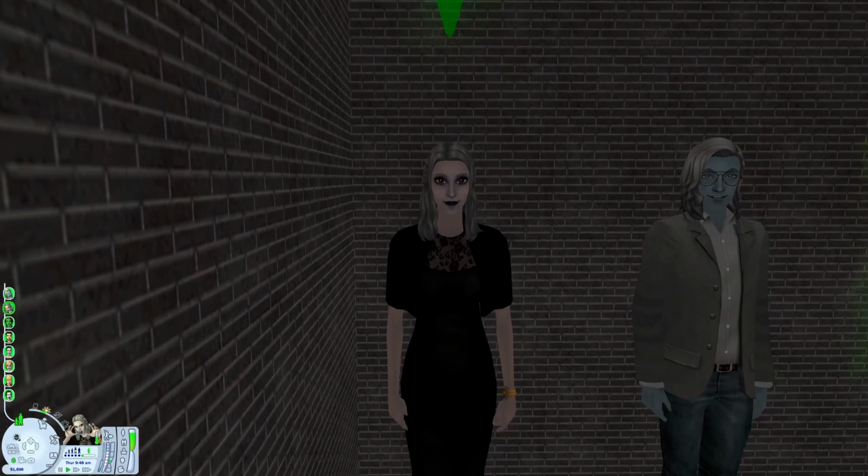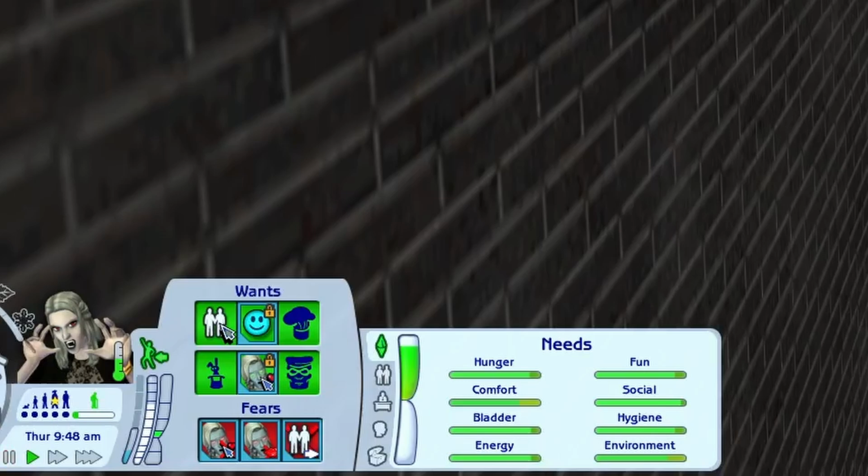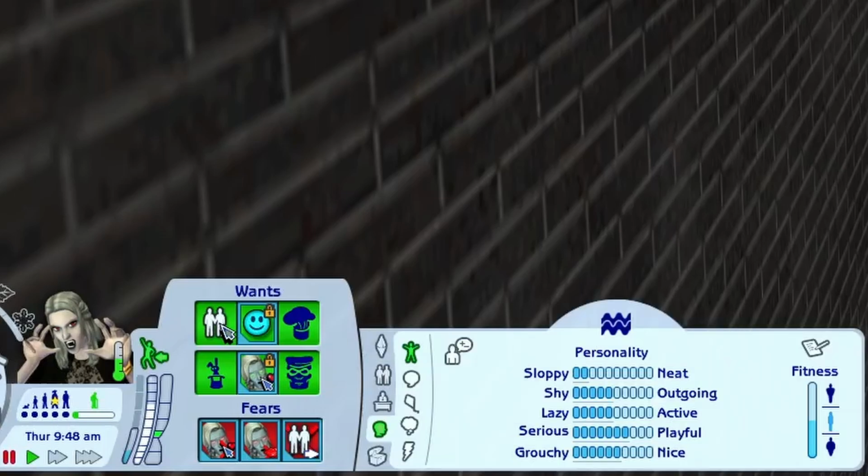Jennicor is a pleasure sim, so she is actually the first pleasure sim in our neighborhood, since this is Pleasantview, and so far we've only played with pre-mades, and pre-mades in the base game obviously don't have access to the pleasure aspiration. Jennicor is extremely sloppy and somewhat playful. I haven't written bios for any members of the family yet. As you can see from her 6 want slot, Jennicor went to college, and she is currently an elder.